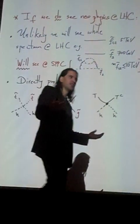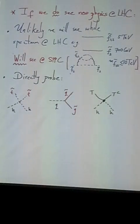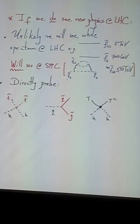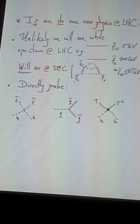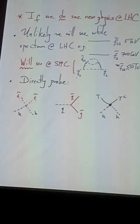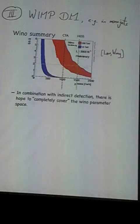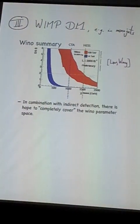Let's say it's natural SUSY, so the third generation is lighter than the first two generations. Okay, great, we'll see a 700 GeV, 800 GeV stop. Where are the first two generations? We'd love to know where the first two generations are. We're not going to produce 4 or 5 TeV first two generation squarks at the LHC. Okay, of course we will produce them at 100 TeV.